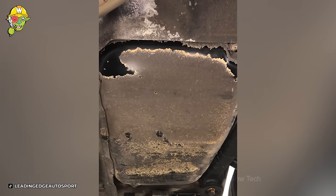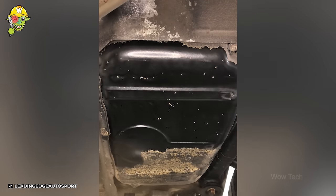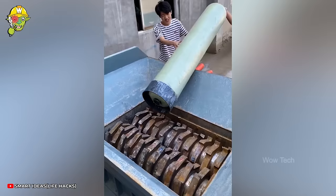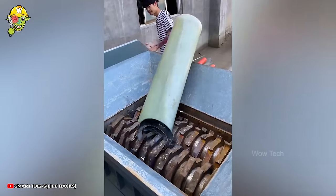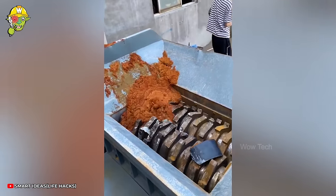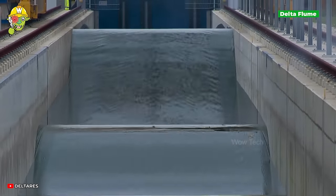Dry ice making this gas tank look brand new after a quick blast off. The test simulates the force generated by natural waves to test materials used in dike construction.